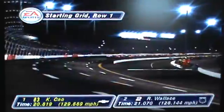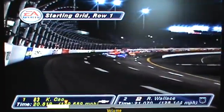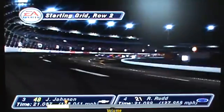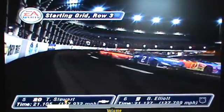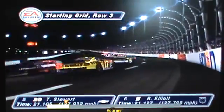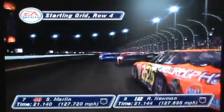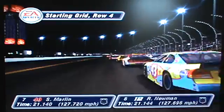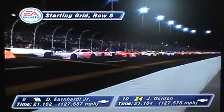Starting out front are the 83 car and the Team Rusty Dodge. Starting in row 2 will be the Lowe Chevrolet and the Motorcraft Ford. In row 3 are the Home Depot Chevrolet and the Dodge Dealers UAW Dodge. In row 4 are the Sterling Marlin Dodge and the Alltel Dodge. Dale Earnhardt Jr., the NASCAR Western Cup points leader, will start in the 9th spot.